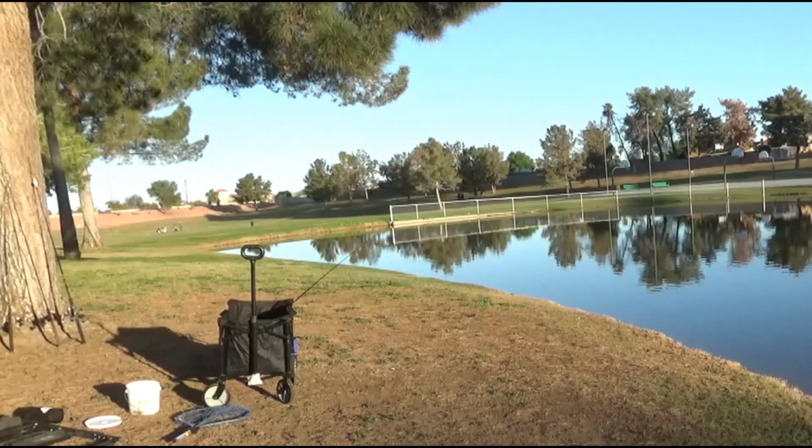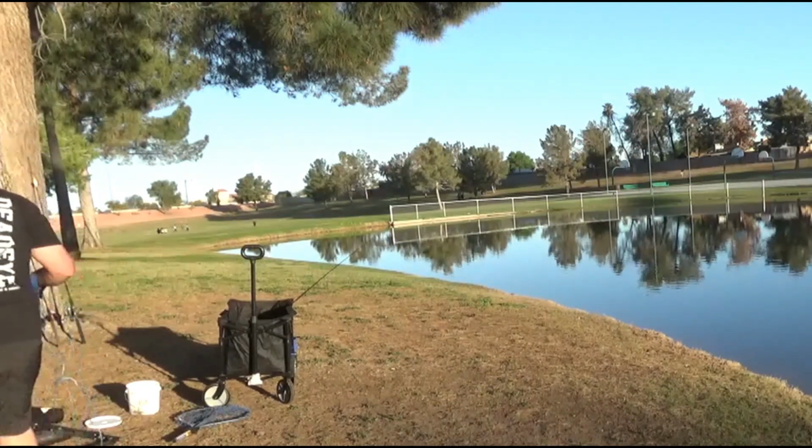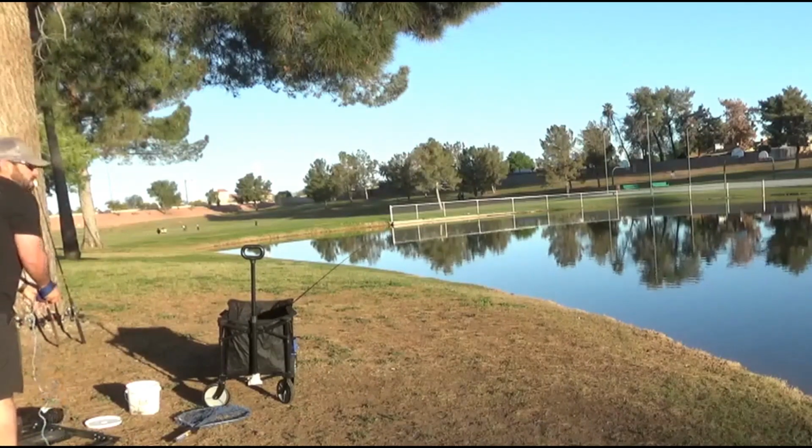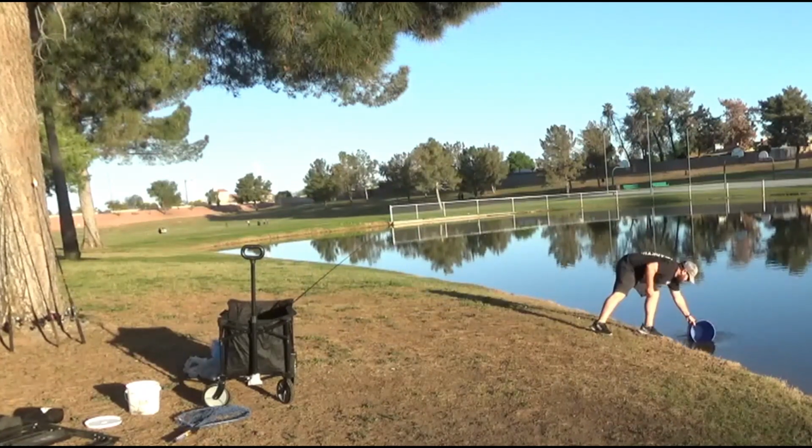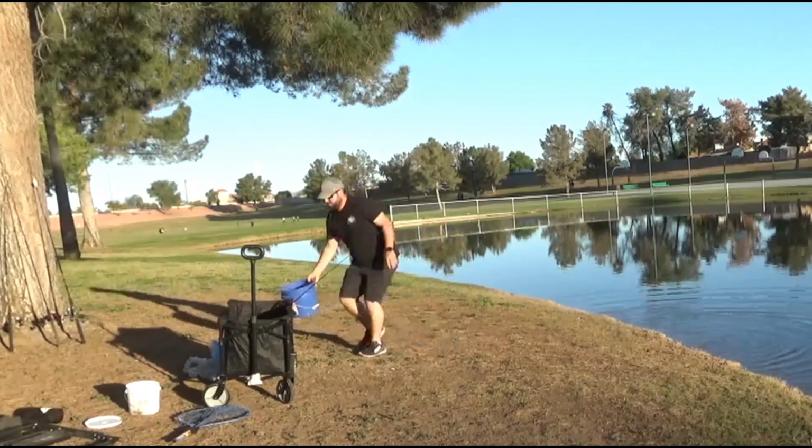Well, I finally caught some live bait, guys. And right here, I finally noticed that there was one on the line. Had to hurry up and get that live bait in the bucket and got this fish in.